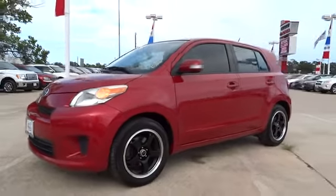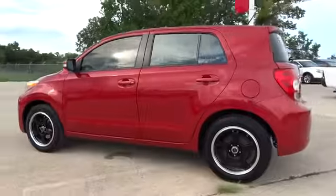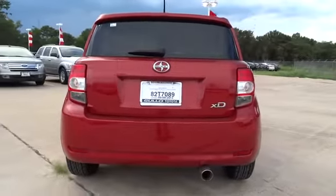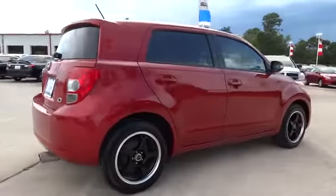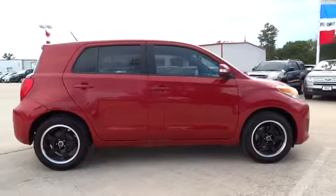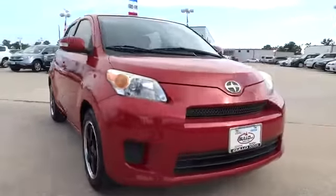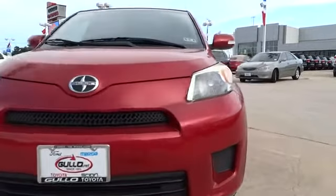The 2008 XD. The squared-off Scion XD hatchback is one of the most distinctive-looking economy cars around. In government crash tests, the 2010 XD earns a perfect 5 stars in side crashes and 4 stars in frontal crash and rollover resistance tests, and is priced below $10,000. This vehicle has less than 130,000 miles.